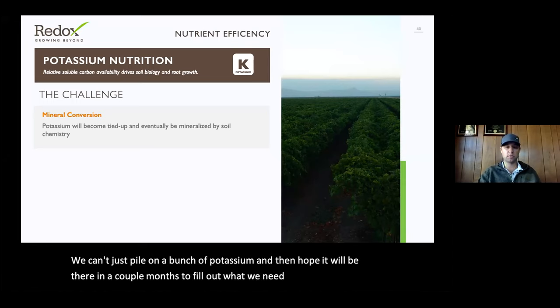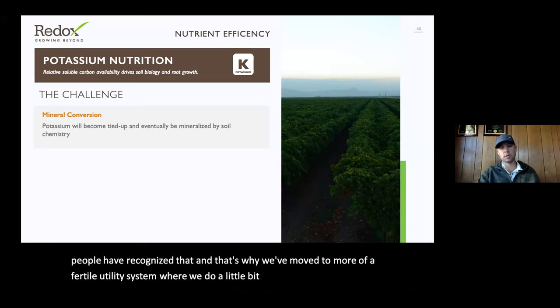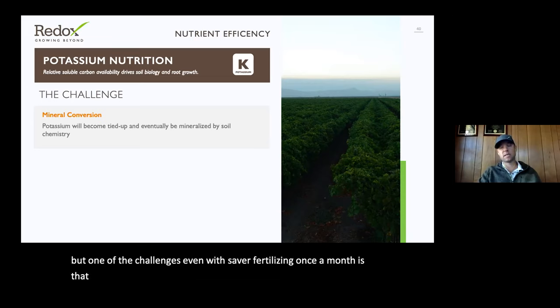And I think most people have recognized that, and that's why we've moved to more of a fertility system where we do a little bit of fertility more often. But one of the challenges, even with, say, fertilizing once a month, is that the mineral conversion of potassium will happen faster than that time scale.